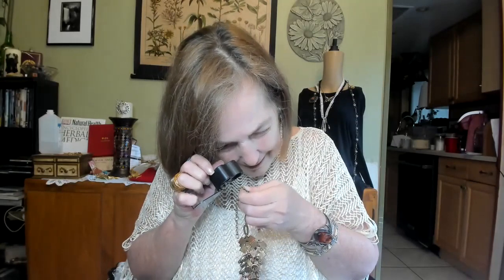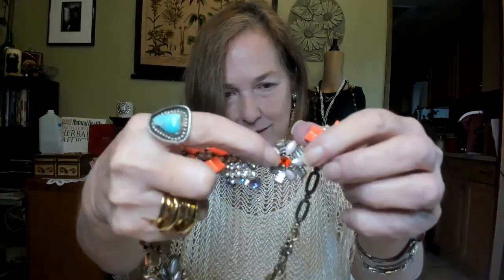The back has got a tiny bit of discoloration, nothing major. And this is the name tag. That little bitty thing is brass. Can you believe it? They actually used brass and glass. So all of this is glass. That in the middle is glass. And then these are acrylic. These are acrylic. Those are glass.